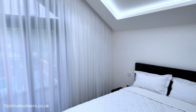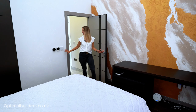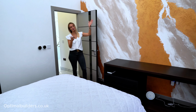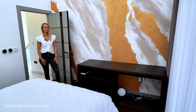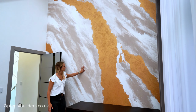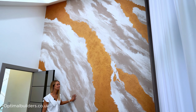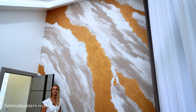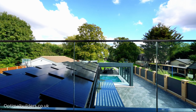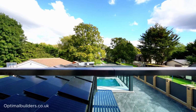So another beautiful guest bedroom where anyone would be happy to stay. Customizable heating features, lighting, and of course, the artwork is mirrored from the other side. All of the finishes on the wall are a special technique from Italy. We bring it right to you. Almost everything in this home is automated, powered by solar panels, ensuring almost zero run costs.